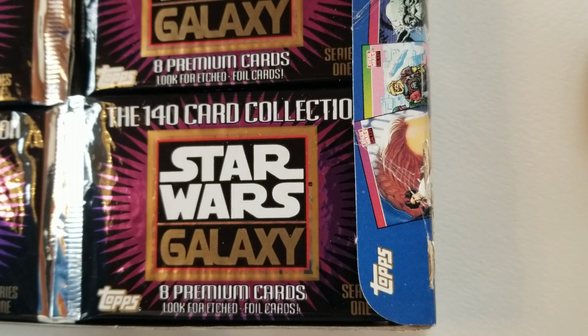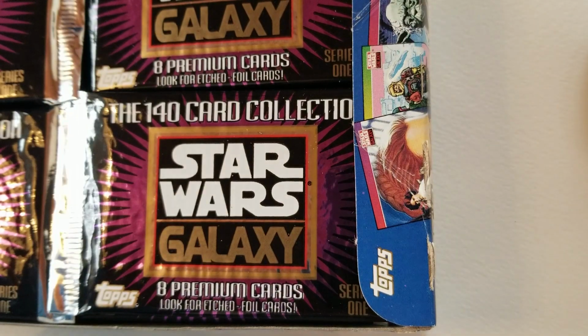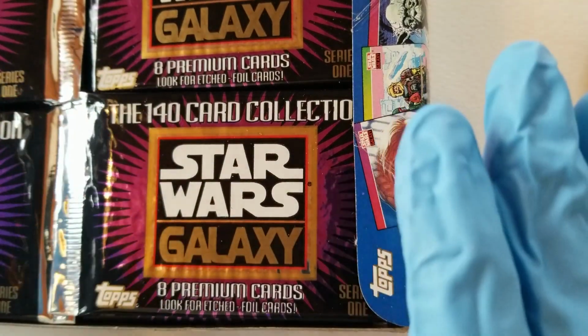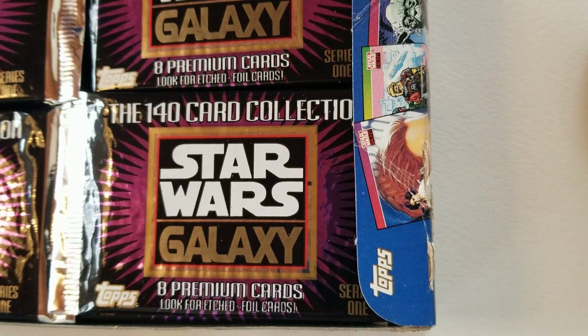I don't actually know if these are going for anything, if this is caught up in the craze of non-sports cards right now that's going on in the secondary market. But I know and love each and every one of these cards. I studied them extensively, so it's going to evoke a lot of feelings for me, and that's the purpose of doing this video.